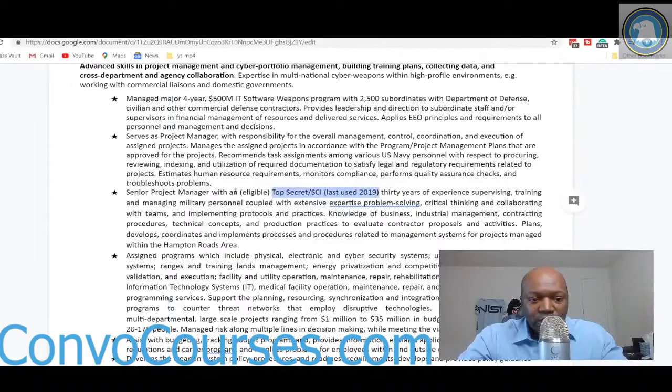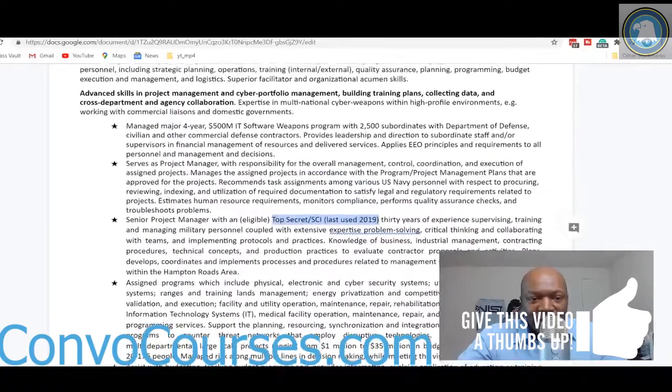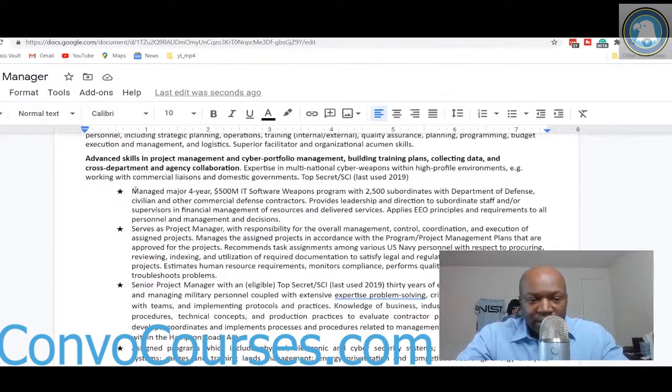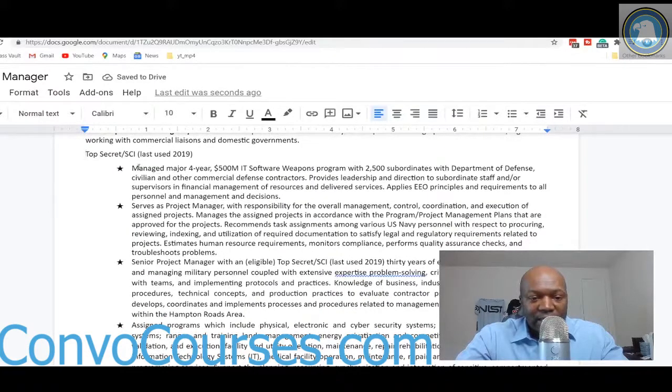I'm going to get rid of all this other stuff below. He's got like 10 paragraphs underneath this, and this is all in the executive summary. So what I'm going to do is cherry pick a couple of things and put them at the top. He's got TS/SCI, that's something you want to put on top. We'll bulletize it. Then we're going to take "managed major 4-year, $500 million IT weapon system program."